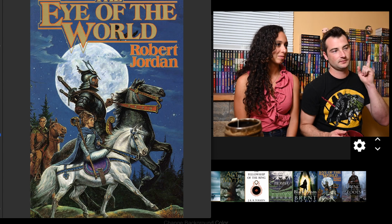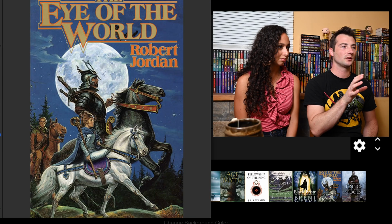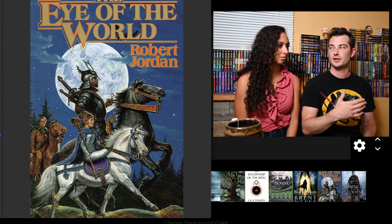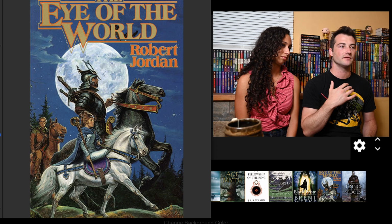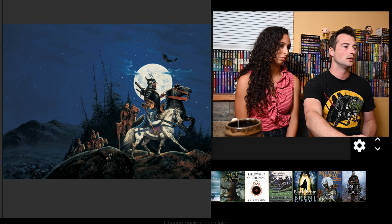The Eye of the World. This is the original cover for Robert Jordan's The Eye of the World. I know, Daniel, you did not like this cover, but I will say it has a very cool, as in the temperature is very cool, vibe going into the book, and I love the detail in the art. Now this is the full art piece for that, which I think is much better.